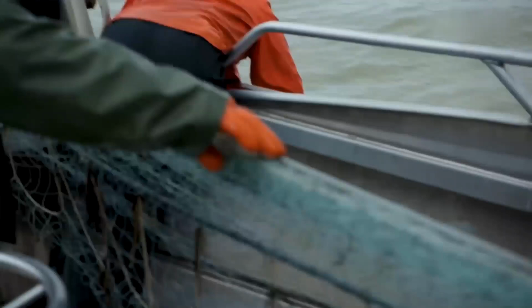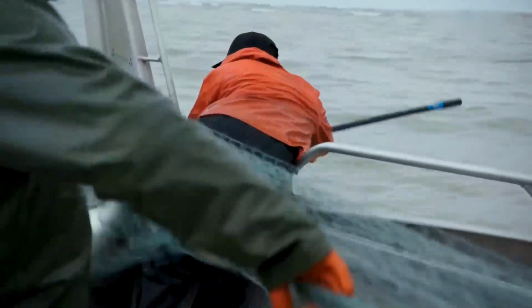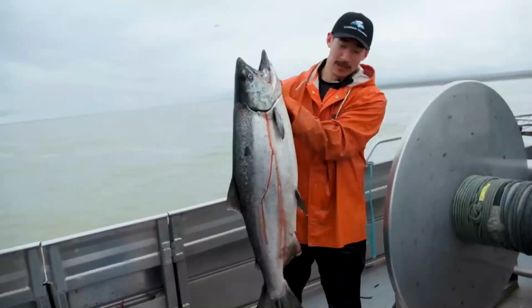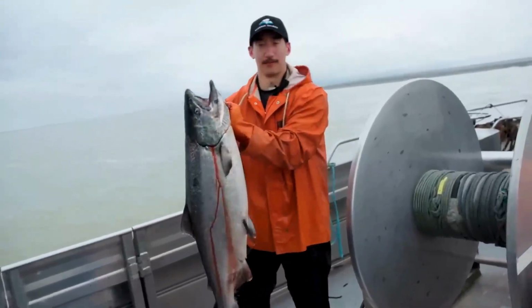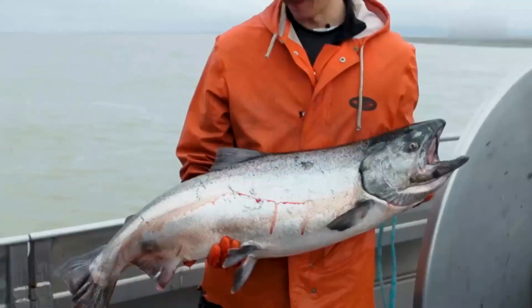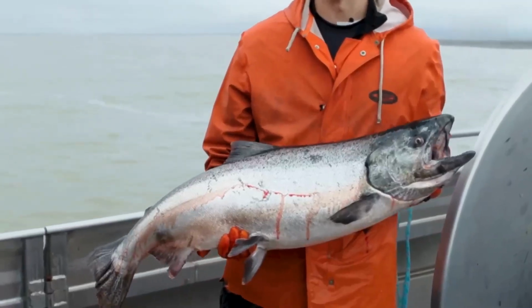Yeah, go. Oh, woo! We just caught this toad of a Copper River King salmon. This one probably weighs 30, 35 pounds. Very excited that we got the first one on board.